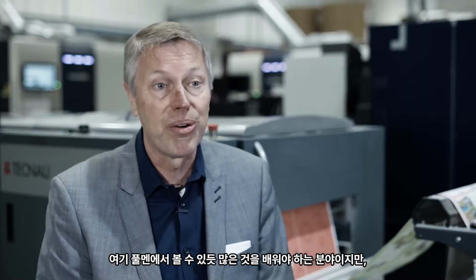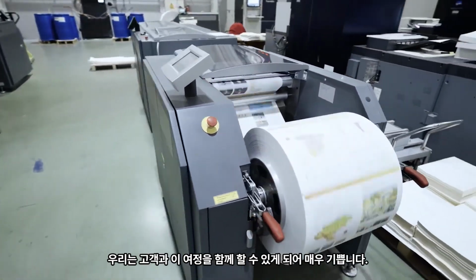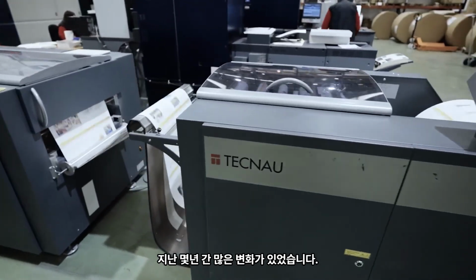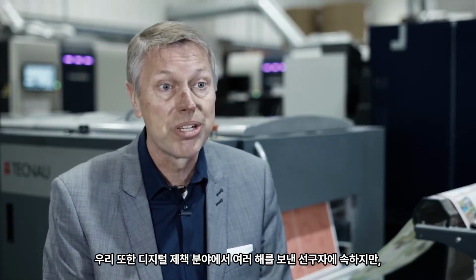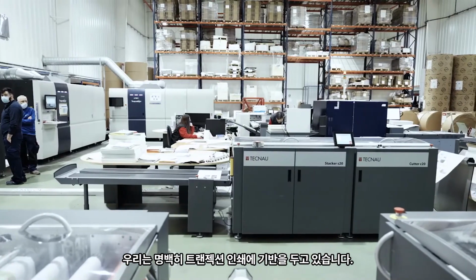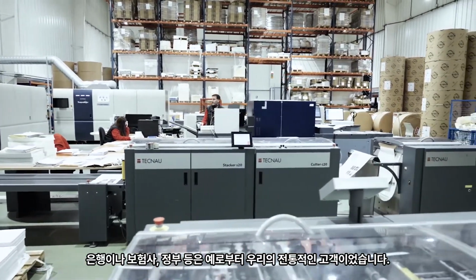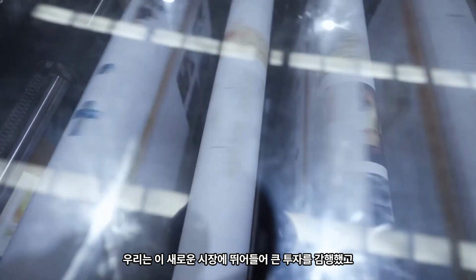And as we have seen here also at Pulmen, a lot of things to learn, and we're happy to make that customer journey together with them. For us, many changes have come over the years, although we were also one of the early ones in digital book printing, and we've done so for quite a long time now. But obviously our background traditionally comes from transactional printing. I mean, the banks, the insurance companies, the governments, they used to be our customers many, many years ago. But we have transitioned into this new market and we've invested heavily in it.